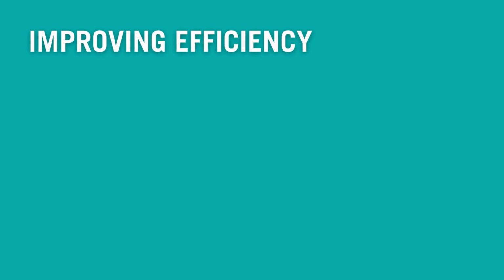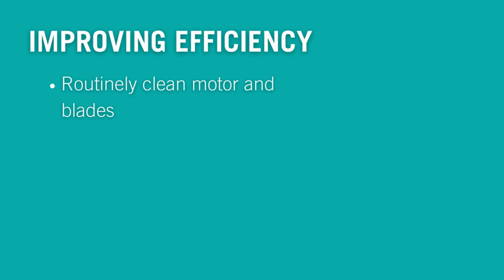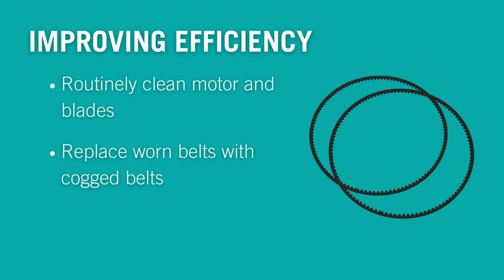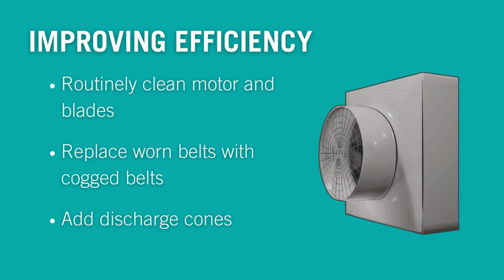Finally, ensure fans are operating at optimal conditions by routinely cleaning dust and debris off motor and blades, replace worn belts with cogged belts, and add discharge cones. Fans with discharge cones operate up to 25% more efficiently than fans without.